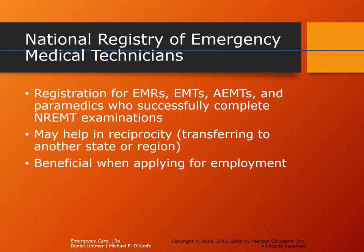So, how does the National Registry of Emergency Medical Technicians, or NREMT, fit into all this? It helps develop and standardize the aspects of education across the United States, allows for the initial registration of EMTs, EMRs, AEMTs, and paramedics once you've completed their exams and their requirements, and may help you in reciprocity, which is that concept of going to a different area from where you originally learned. As I said earlier, an EMT from California may be able to serve in New York, but they need to go through a process known as reciprocity, where they say, yes, I've learned these things, but I want to learn how to do it your way. So they have to go through a reciprocity class.